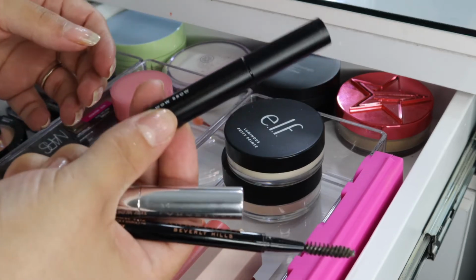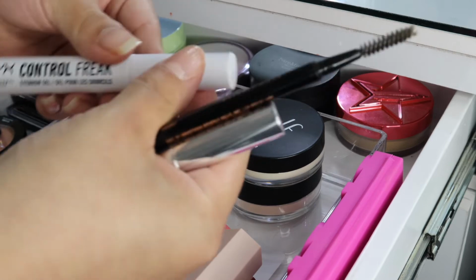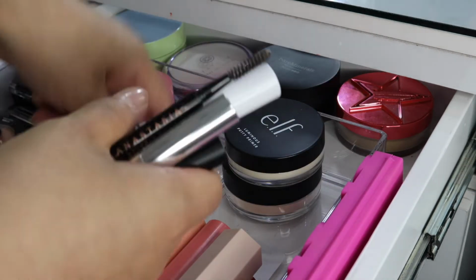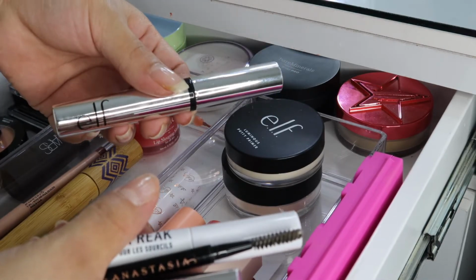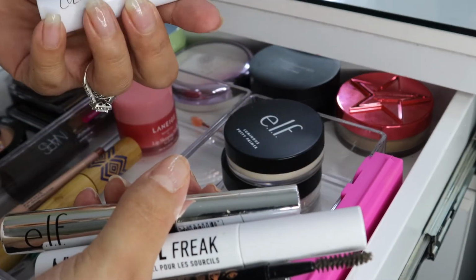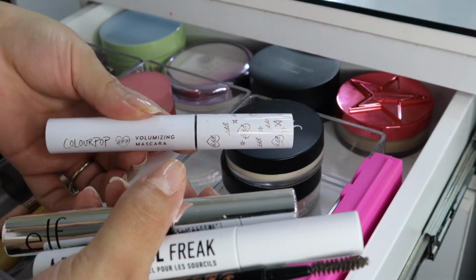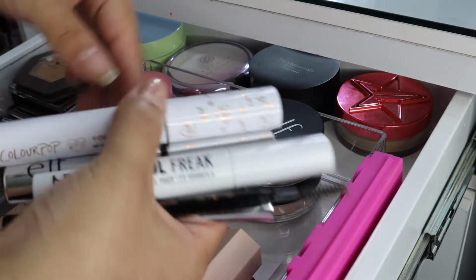My favorite, this is the e.l.f. Wow Brow. I have the NYX Control Freak. I've been loving this one as well. And then I have this e.l.f. Clear Brow Gel that I use for my hair, my baby hairs. The BFF Mascara in Brownie Points from ColourPop. This is my favorite mascara. And this one's a brown mascara.